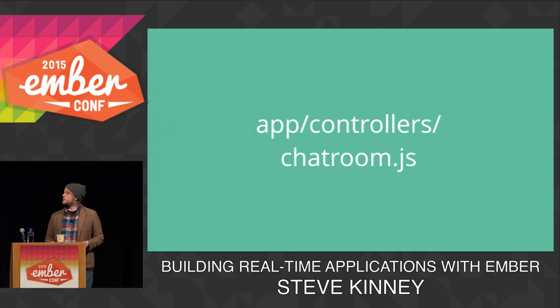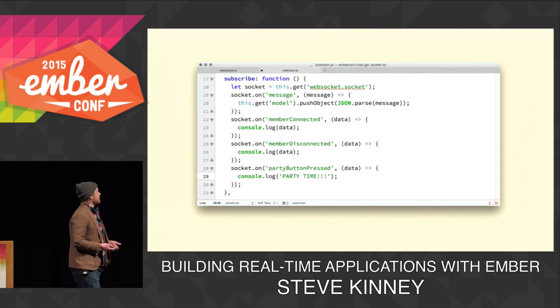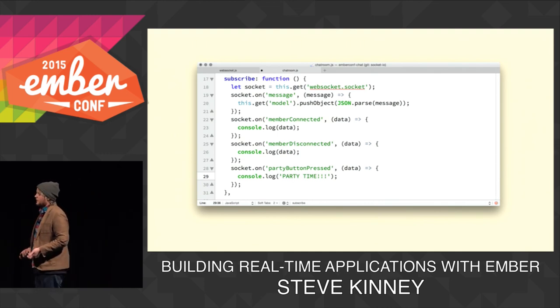Okay, so let's look at some of the things that we could do with this new setup. We could bind to all sorts of different events. We could have if somebody connects, disconnects, if they press the party button, because every app needs a party button. Am I right?